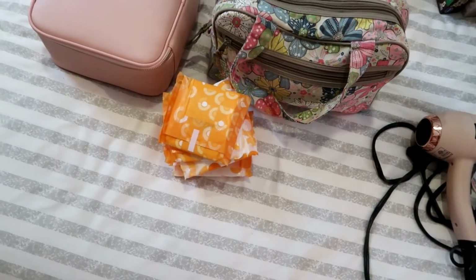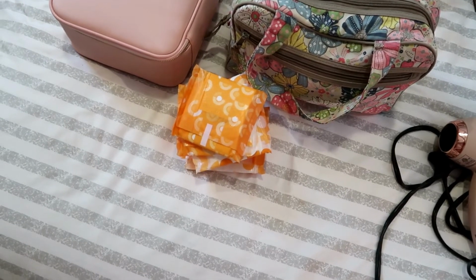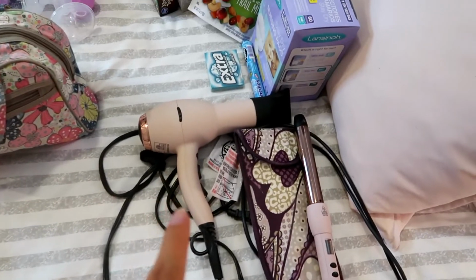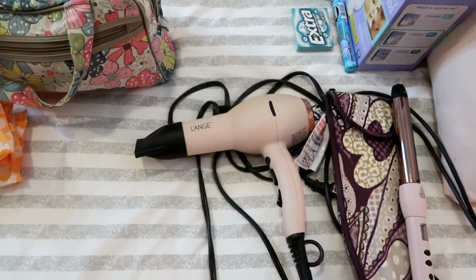I'm just bringing some pads in case my period starts earlier than it's supposed to, but you never know, so I'm just being cautious. I'm bringing my own hair dryer because I live for my Lange hair dryer.